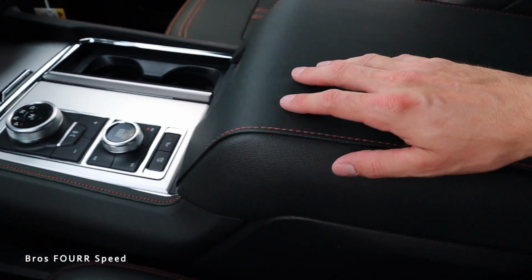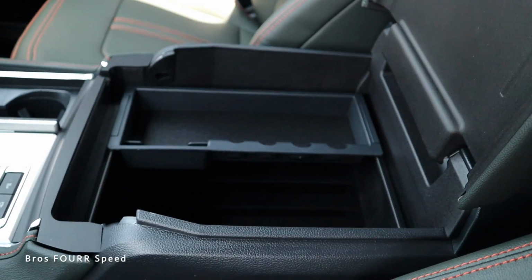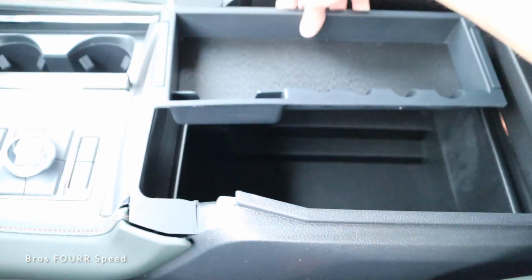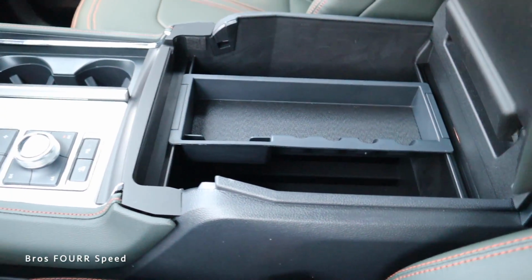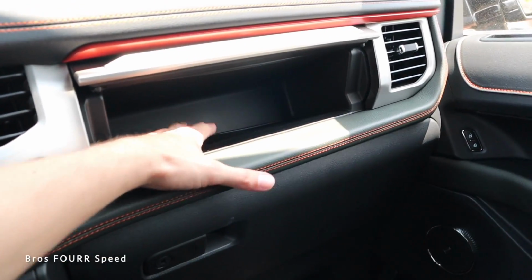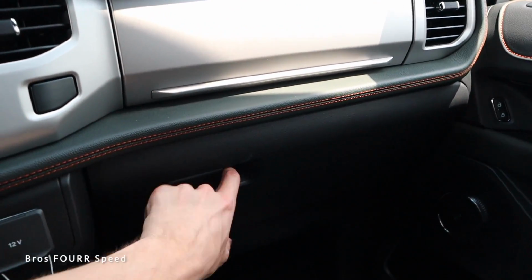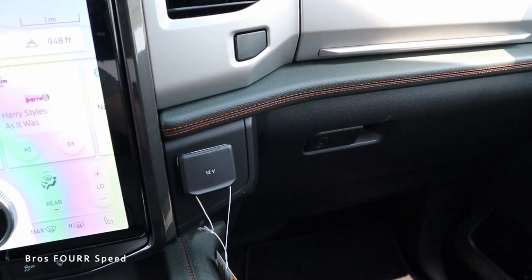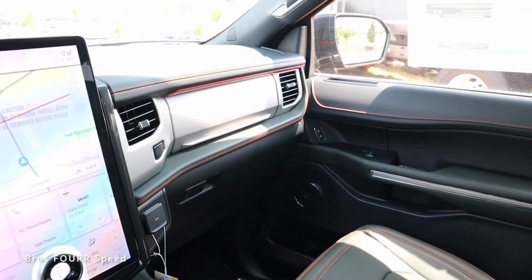And then we have the center console with some nice leather and more of the stitching. Opening this up, we get a ton of storage space in here, just like in an F150, and that same removable tray. And then taking a look at the 2 glove boxes, pressing that button, we get a really deep shelf in here, which is nice to see. And then a bucket that opens up, and even a ton more storage space. We get a 12 volt on this left side as well. And then one last look at the interior.